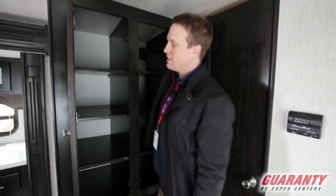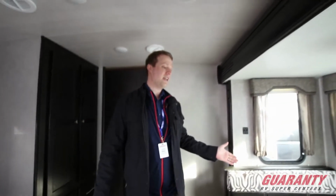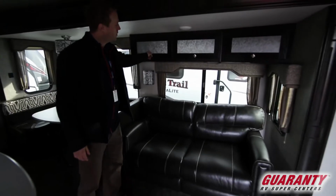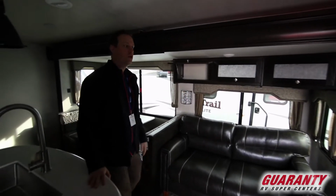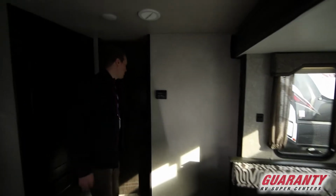So we move from the counter space right next to your cooking station to the island to your enormous pantry. Lots and lots of space here for hauling whatever you would like. You have your dedicated dinette with a movable table, your convertible couch, overhead storage on the couch. Not going to come up short on storage on this unit. With 2 slide outs, you get a lot of extra livable space for that 31 feet.